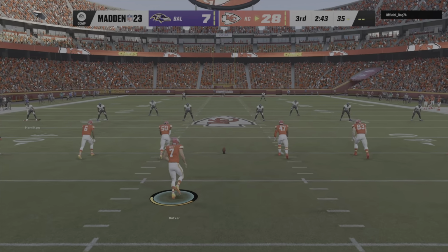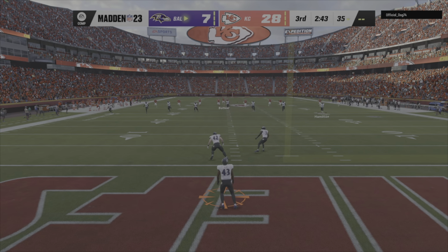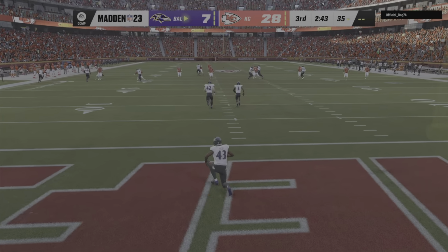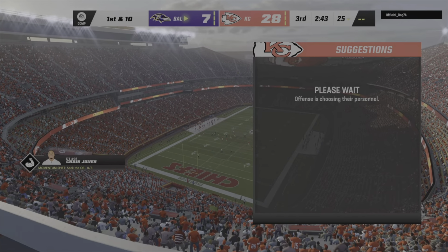Now after the touchdown, here's Butker on to kick it away. Hill going to sit on this one, and it'll come out to the 25.